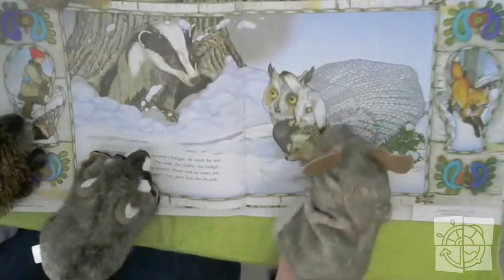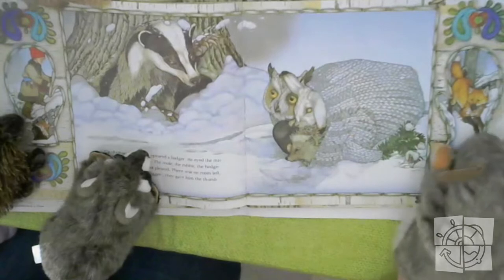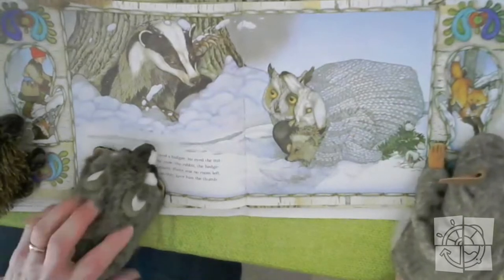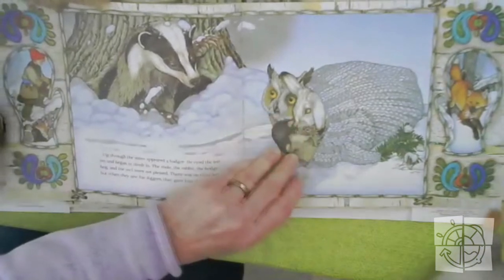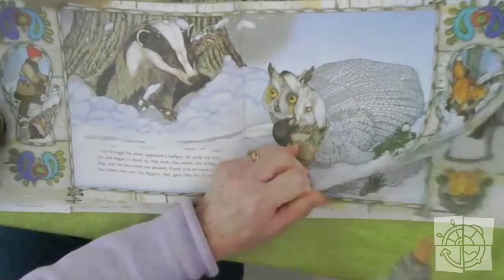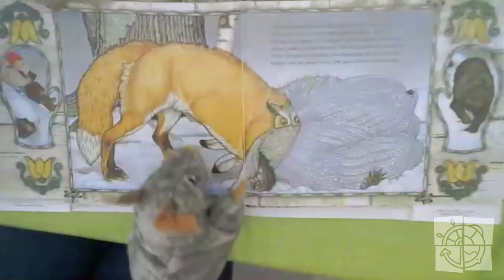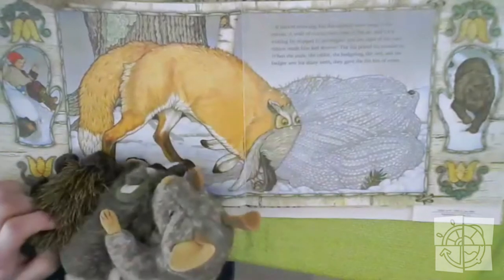Oh, whew. But, oh no, another animal is coming. Who is it? Fox. It looks like a fox to me. Let's find out. Okay, here we go. Oh, it is a fox. Oh no. Oh no.